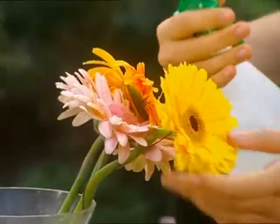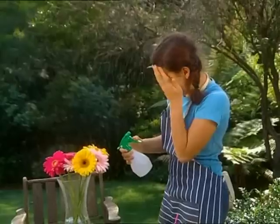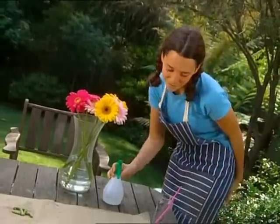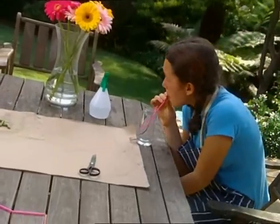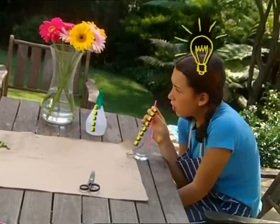Spray bottles are amazing things. Wonder how they work. So, hope no one saw that. I know there's a tube inside there, a bit like this straw. It must suck the water up. Maybe I can make one myself.